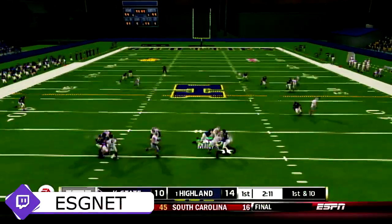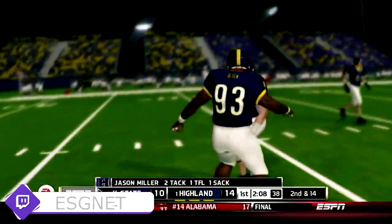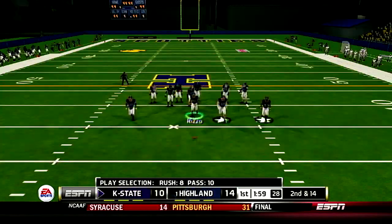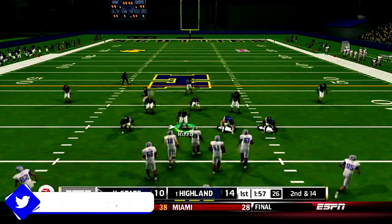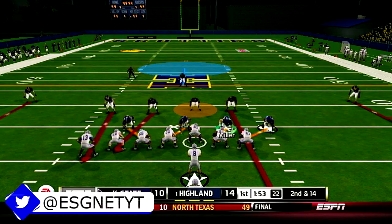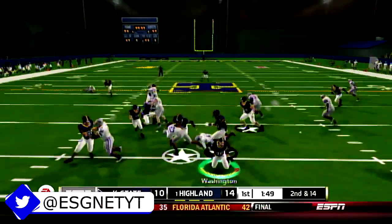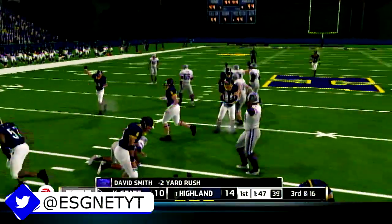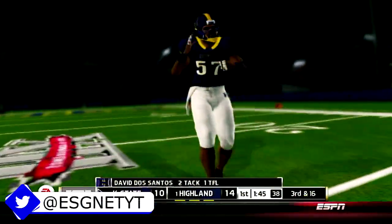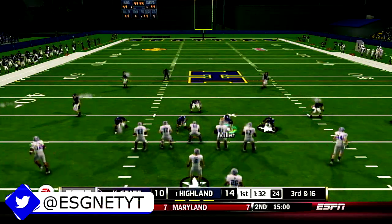Mueller now drops back in the pocket. Mueller brings him down, and that's a nice sack there, a 4-yard loss. Jason Mueller, nice sack coming from him. I believe that'll be Jason Miller's 14th sack, or 13th sack of the season. 2nd and 14 coming up, as Mueller here hands off to Smith. And Smith's just getting smothered in the backfield there. Nice loss, as Santos gets the tackle for loss on him.